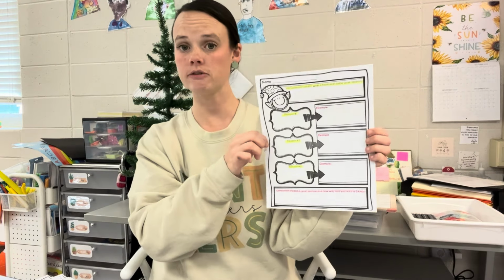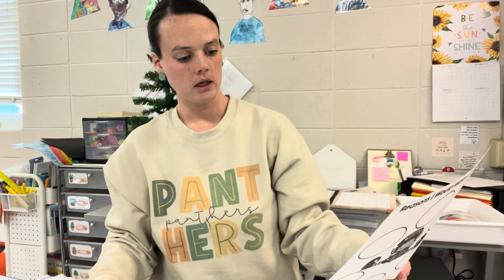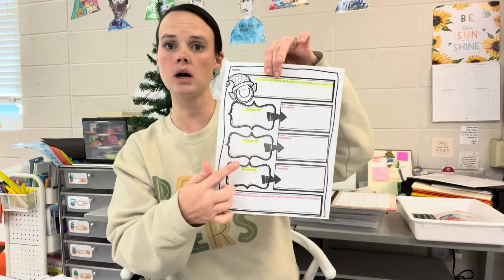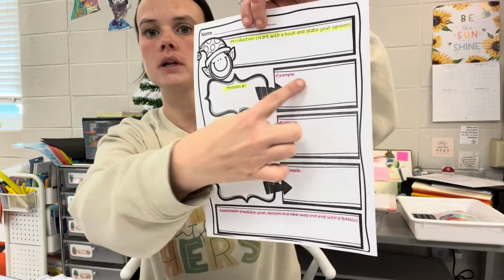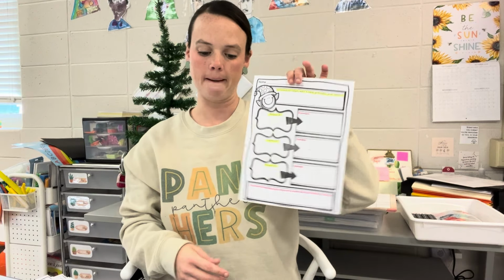This is a little tricky for my 1st graders. So my 2nd graders, it was a lot easier, and I really only had to help the ones who are struggling writers. But anyway, I skipped this step this year and went straight to this. So we just picked 3 reasons why. We did the yellow one day, and then the next day we went through and did the pink, just to make it not so overwhelming to them.